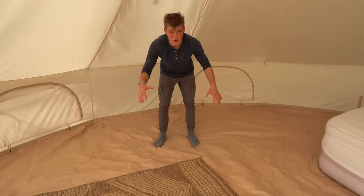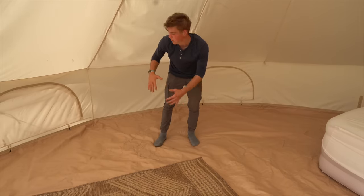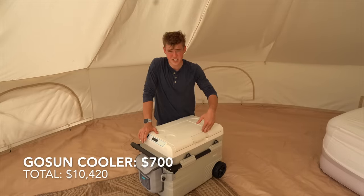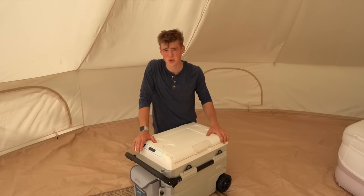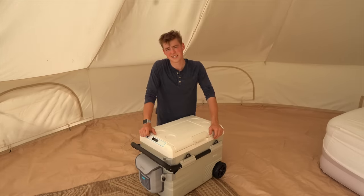On this side, we're gonna make the kitchen area of the tent. So I'm gonna start bringing in different things that would make sense to go over at the kitchen. First for the kitchen is the GoSun cooler. This has a built-in battery, so it's gonna keep your things nice and cool for quite a while, especially if you have it plugged in directly to your solar panel or to the Delta EcoFlow.